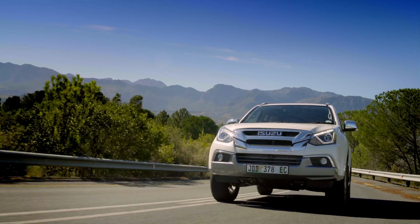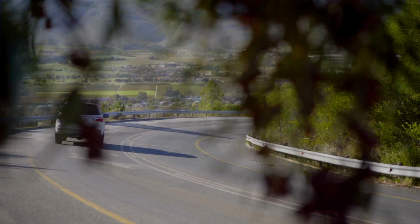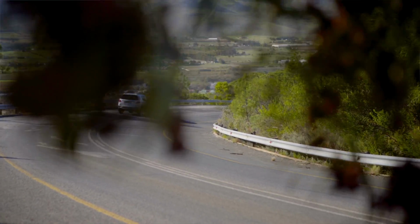What I mean is it's been around for a long time, but that's not necessarily a bad thing. It's developed an excellent reputation for reliability. So if you like your technology slightly outdated but very reliable, then the Isuzu MUX is for you.